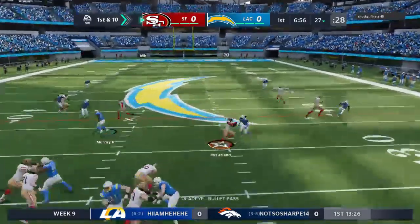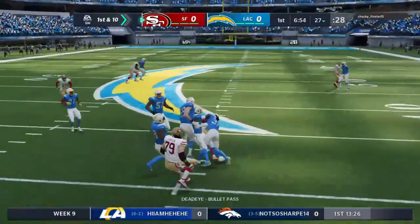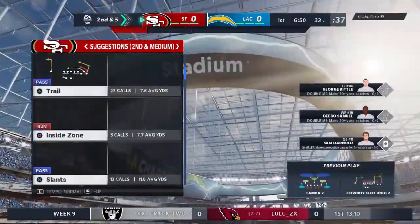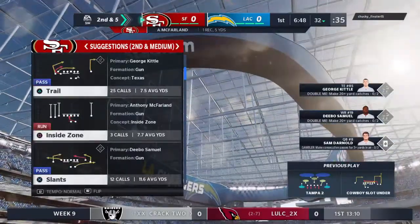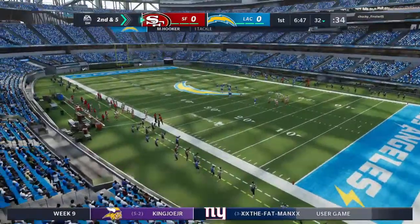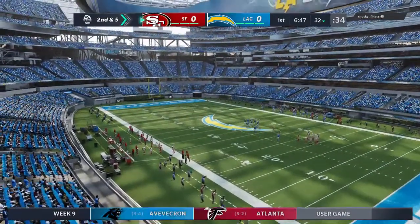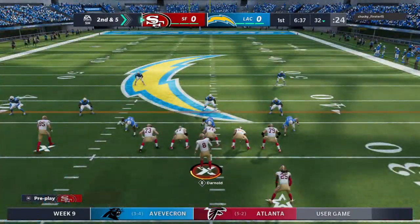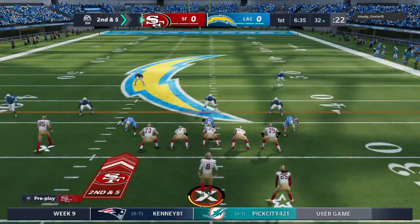Down Darnold. He dumps this off underneath to McFarland, and he's able to get out to the 32, brought down there by Anthony McFarland. Now that's the type of play that gives you a chance to win. Nothing forced downfield where you don't have a guy open. Swing it out to the back or maybe even check it down, whatever you want to call it. Gain of 5. You're just trying to get 4 on first down. They're ahead of the chains now.